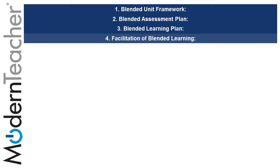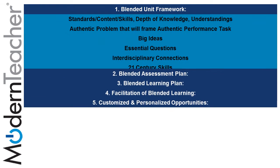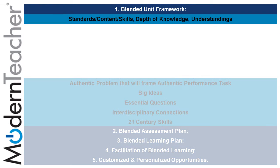The Modern Teacher Blended Learning Rubric is broken up into five sections, known as components, each with its own set of subsections or subcomponents. The Modern Teacher Rubric covers in great detail the five areas above, but in this video, we will only cover connections between the placemat tasks and evidence that Modern Teacher has identified as being highly effective or transformative.